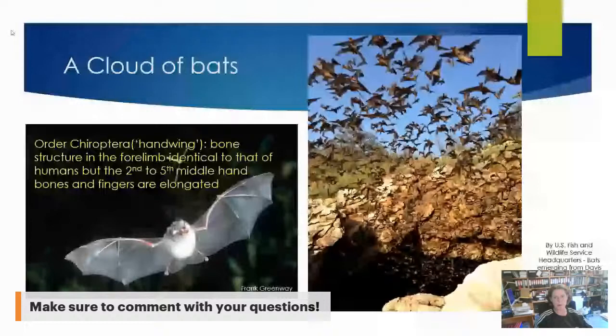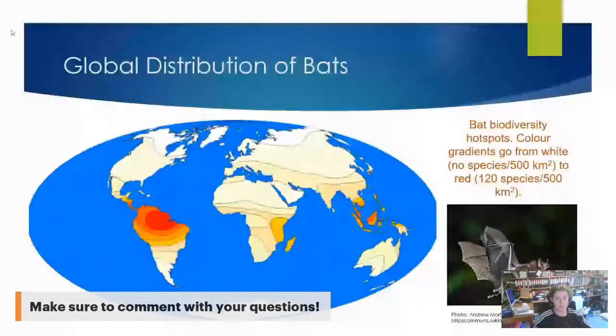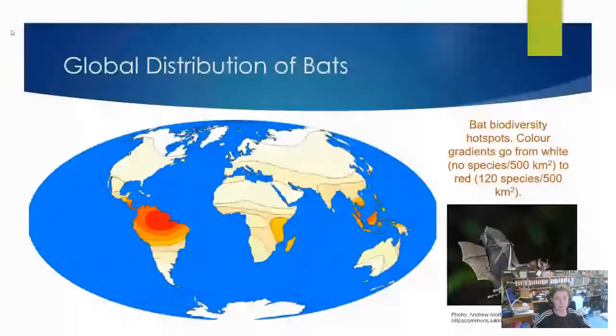Now, bats belong to a group called Chiroptera, and that literally is Latin for hand wing, and that refers to actually how the arm bones and the fingers, which are elongated, actually frame the wing of the bat, and as a consequence gives them powered flight. So bats are the only true flying mammal in the world. Now, bats are pretty much found all across the planet apart from the north and the south poles.